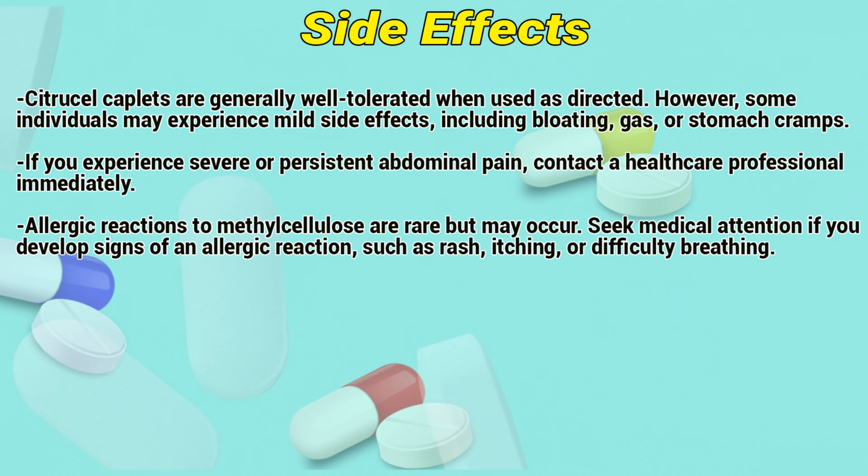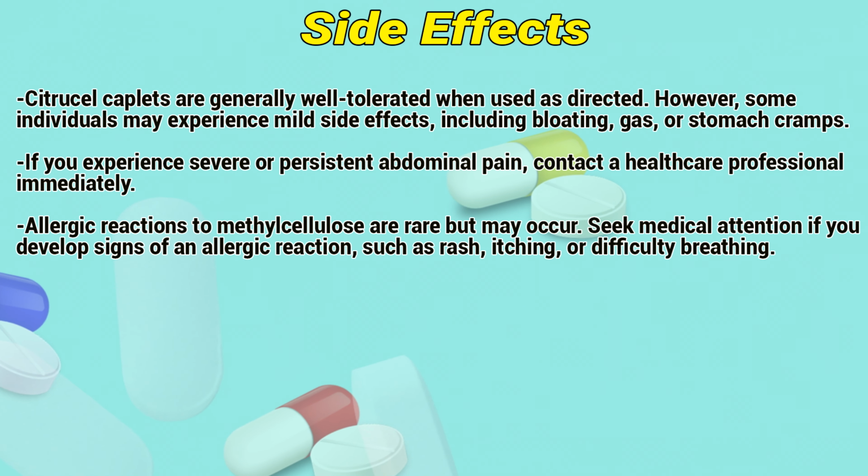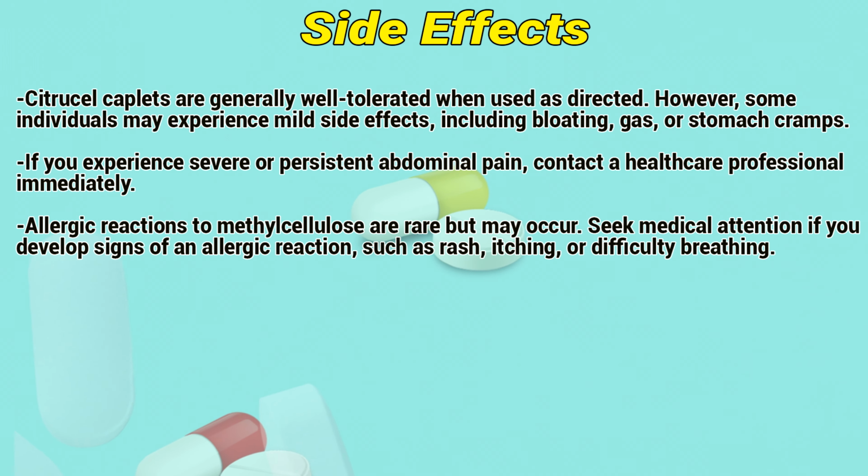Side effects: Citrucel caplets are generally well tolerated when used as directed. However, some individuals may experience mild side effects, including bloating, gas, or stomach cramps. If you experience severe or persistent abdominal pain, contact a healthcare professional immediately.